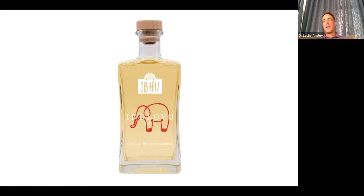And we see it as a very nice virtuous circle where the elephants provide us with the botanicals, and we take those botanicals and make the gin, we sell the gin, and the money that we make from gin we put back into elephants, who then provide the botanicals. And so we have this little virtuous circle going on.